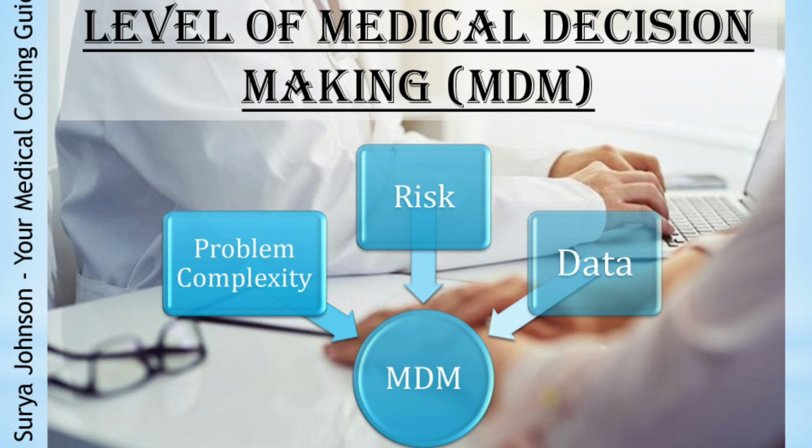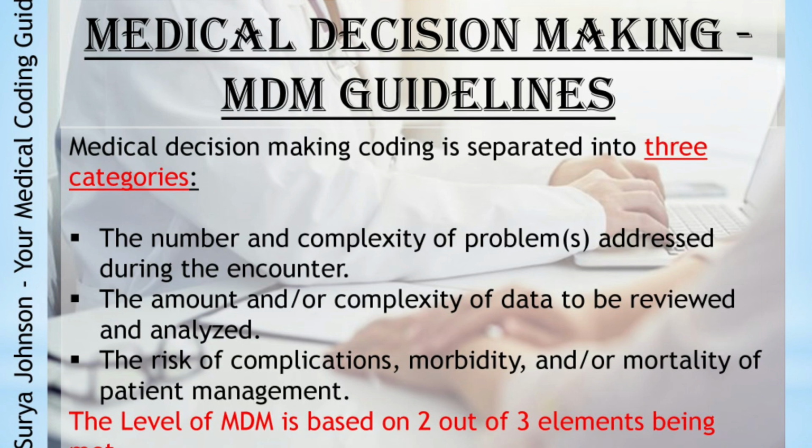The medical decision making, the MDM guideline, is separated into three categories. Number one, the number and complexity of the problems addressed during the encounter. Number two, the amount and or complexity of data to be reviewed and analyzed. Number three, the risk of complications, morbidity and or mortality of patient management. So the first is problems, second is the data, third is the risk. That is the easiest way you can remember. These three comprise the MDM, medical decision making.